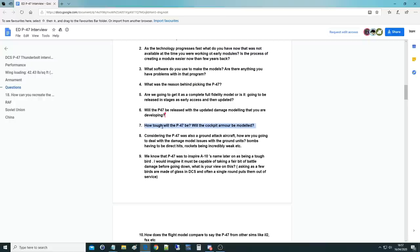Seven. This is an interesting one. As you can imagine, the first test that I'm going to do as soon as I get my greedy hands on it is shoot it, because that's what it was known for, right? It was known for a 109 putting all of its ammo into it, and it would still fly. How tough will the P-47 be? Will the cockpit armor be modelled? Yes, it will, of course.